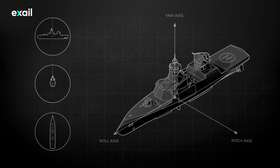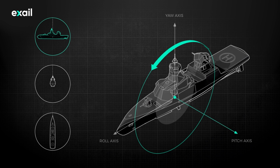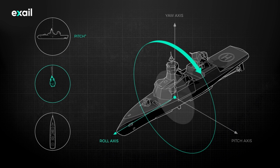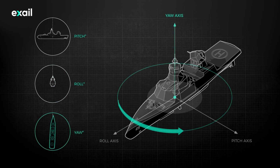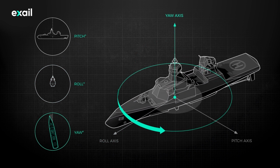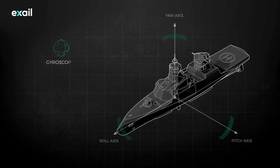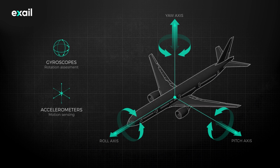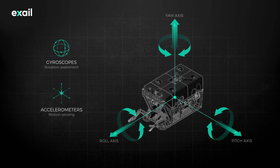Ships are free to rotate in 3 dimensions. Inertial navigation systems measure these rotations, which are known as pitch, roll, and yaw. The inertial navigation system uses gyroscopes to assess rotation and accelerometers to sense motion. Working together, these sensors calculate the position, orientation, direction, and speed of movement for any vehicle in 3 dimensions.